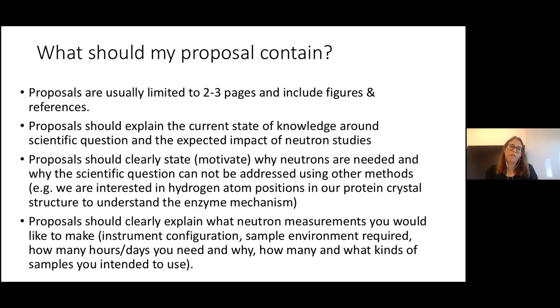Then you should also spend a little bit of space in your proposal to clearly explain what the measurement is that you would like to do. This will of course be aimed at a specific instrument, how you want to configure the beamline, and what kind of sample environment you may need. Are you doing ambient measurements? Do you need a cryostat? Do you need a high pressure device, and so on. And then how many hours or days you need and why, and also how many different kinds and types of samples you would like to bring on site.